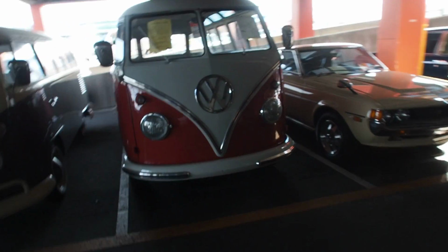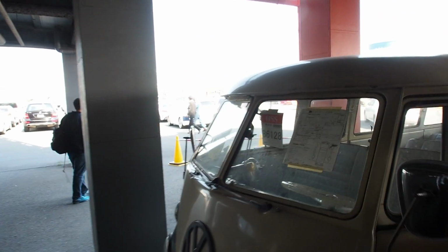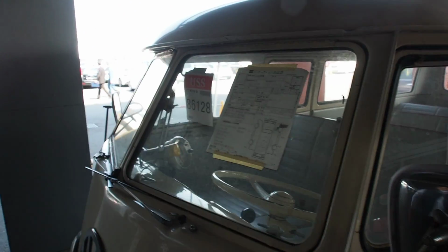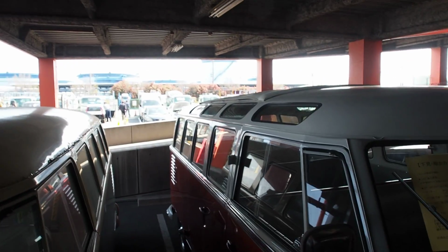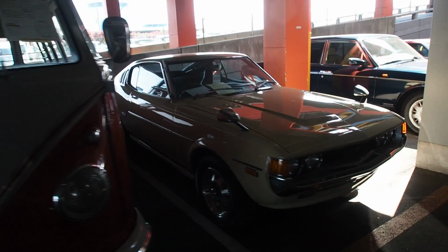We've got a couple of Type 2 split windows, Safari windows on this one over here, and so that means that you can open them, and that's cool. This one's got a whole bunch of windows. I didn't count them, but it's either 21 or 23. This is something really cool.